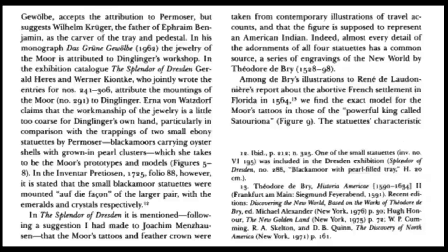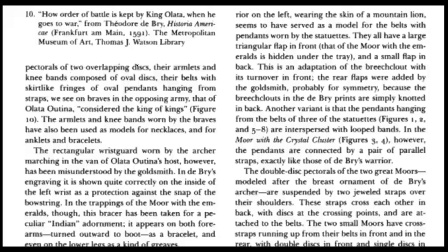The statues' characteristic pectorals of two overlapping discs, their armlets and knee bands composed of oval discs, their belts with shirt-like fringes of oval pendants hanging from straps, we see on braves in the opposing army, that of Olata Utina, considered the king of kings. Listen to that, all right? Utina, we're going to read about what happened to Utina, all right? And the French Huguenots. The armlets and knee bands worn by the braves have also been used as models for necklaces and for ankle bracelets, all right?